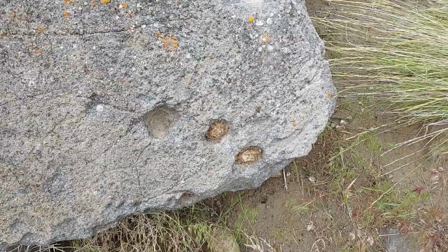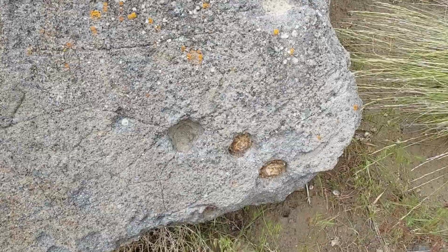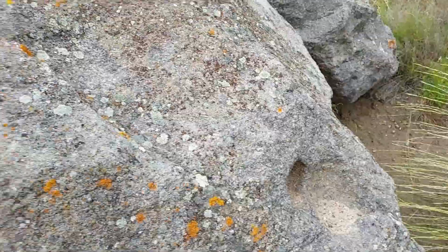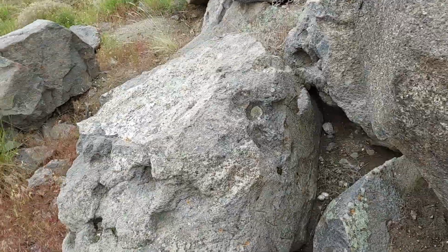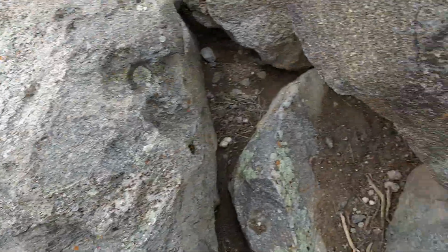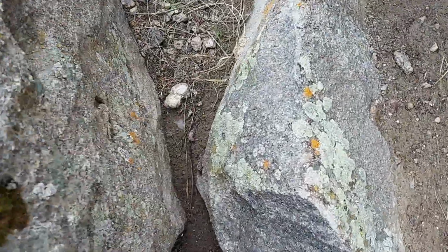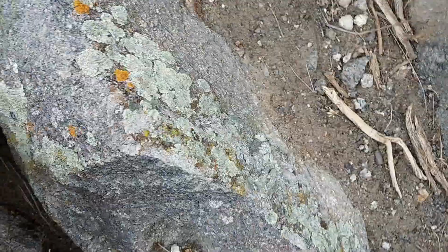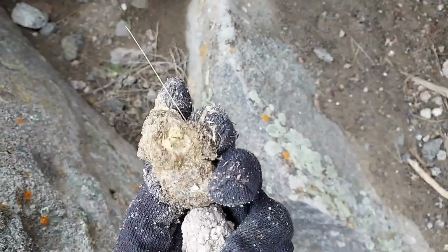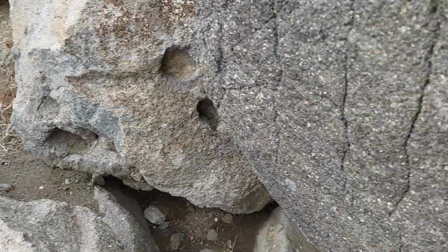Looks like people have been trying to work these things out of here. More power to them. You know, maybe they got one out there and there. These boulders all over here. It looks like there might be. Better watch out what else might be in here. Oh, that's a whole one. That's most of one. You can see some opal in there. So I might find a few leftovers.